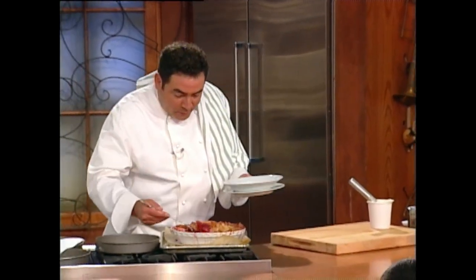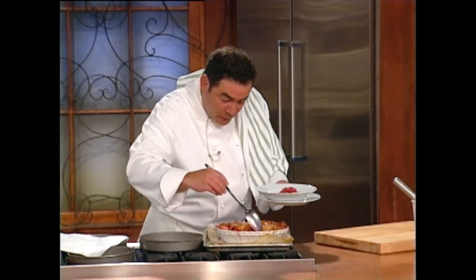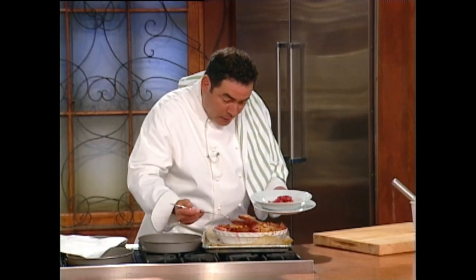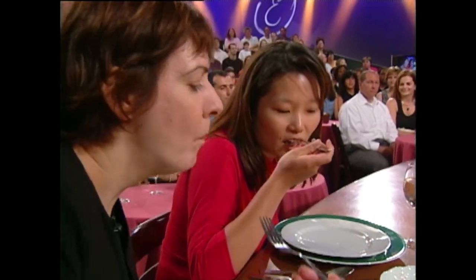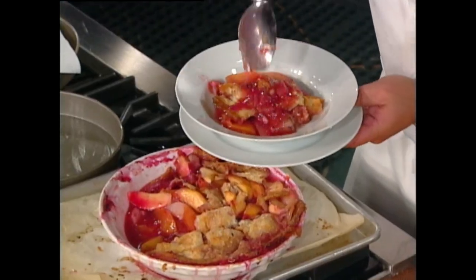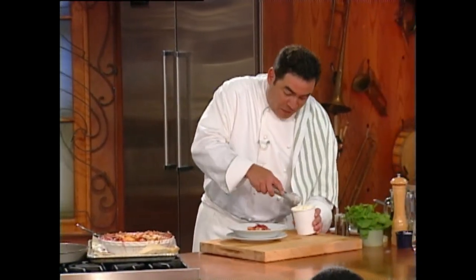The great thing about pandowdy is that it doesn't have to necessarily be like this seasonal thing because, you know, in the winter you can use a lot more apples and pears. And I love this. See how the juice that it makes? That with a little bit of that cornstarch? Oh, yeah. It's like a food of love thing.